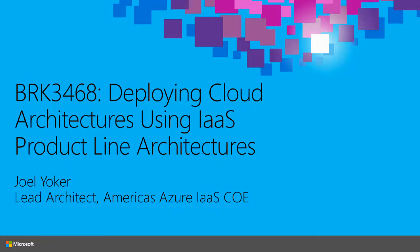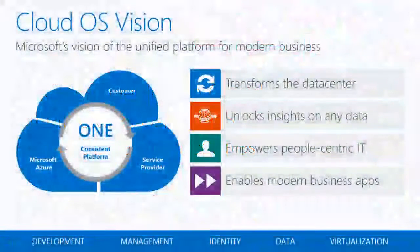So what I'm going to talk to you about today is an area that I've spent a lot of time on over the years, and the product group asked me to come out and talk about our product line architectures for infrastructure as a service. Primarily that private cloud space, and how to deploy System Center and Hyper-V to build a private cloud.